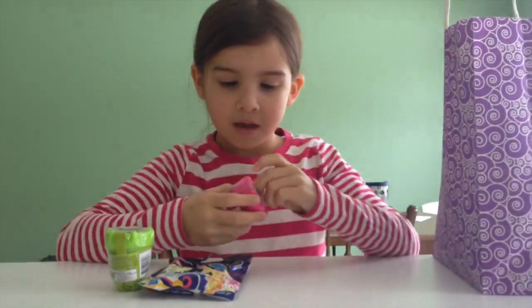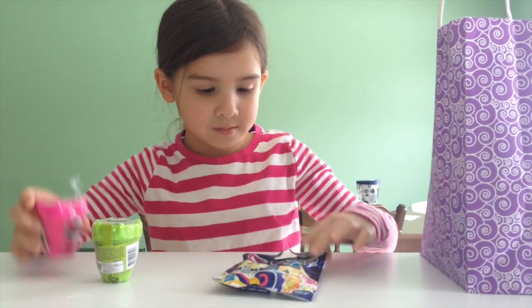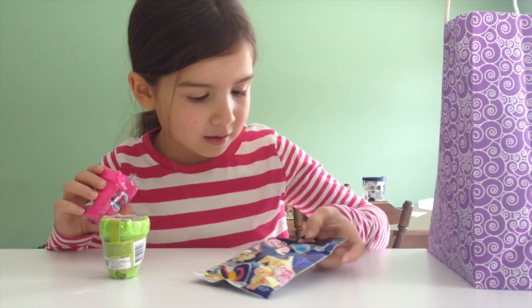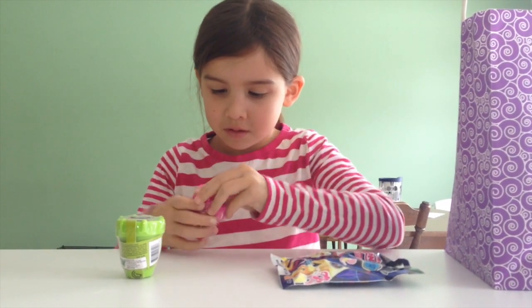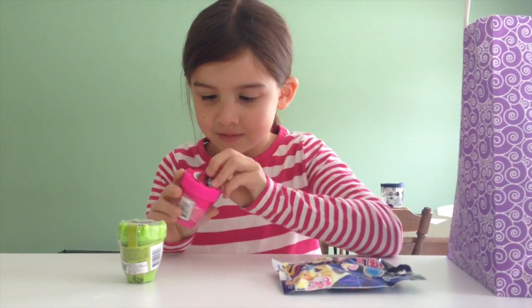What did you get? I got two Zelfs and one My Little Pony. And this collection is the neon bright collection. And this one has, let's peek, it's red hair.